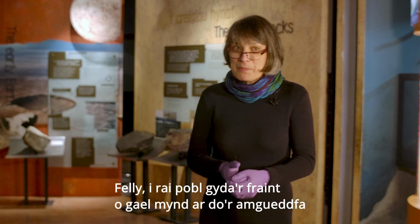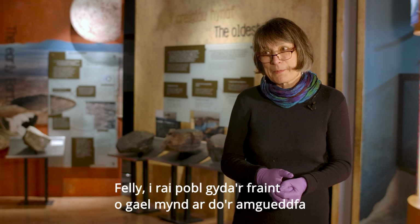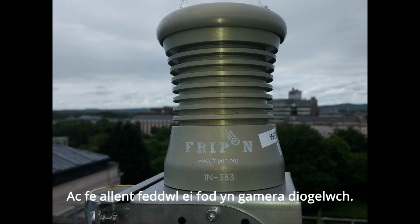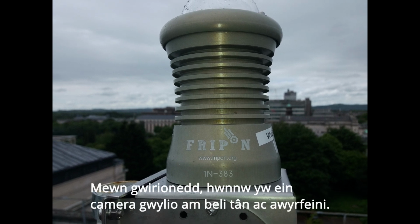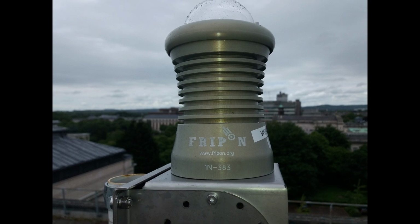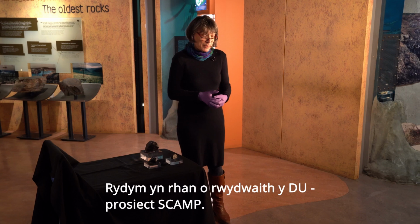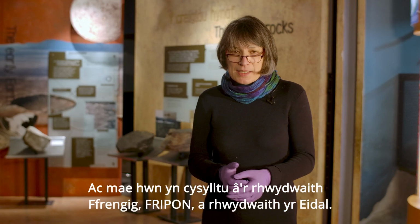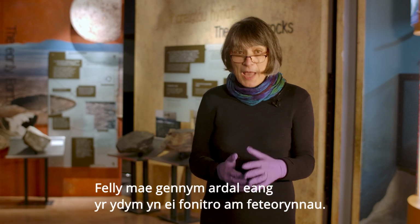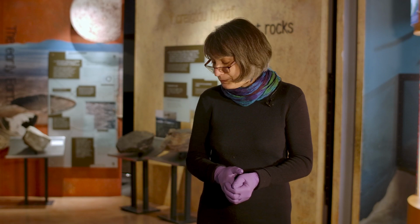So, for some people that are allowed the honour of or access to go on the roof of the museum, they might notice there's a camera up there, and they might just think this is any old security camera. In actual fact, it's our fireball meteor investigating camera. We're part of the UK network, the SCAMP project, and this links across to the French network called Fripon and to the Italian network. So we have quite a large area over which meteorites can be monitored.